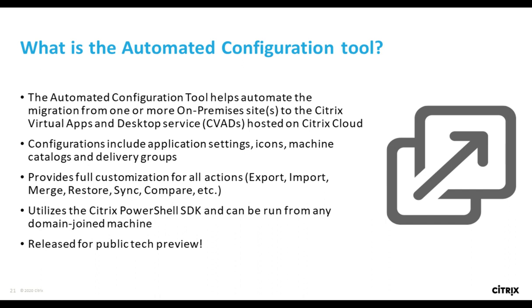Let me tell you, the tool is designed to help you automate the migration of virtual apps and desktops configuration from multiple on-premise sites to the Citrix Virtual Apps and Desktops service hosted on Citrix Cloud. Another use case for the tool is that you can migrate from one cloud to another inside Citrix. To give you an example, you can use the tool to promote a test or staging environment to production, or for a site expansion, or to build up a disaster recovery site. So you get the configuration files and you use them for whatever you want to do.